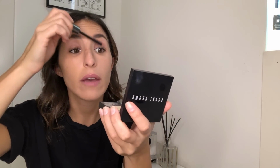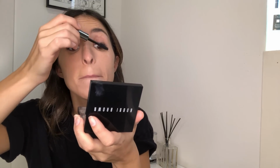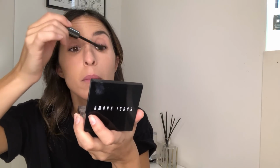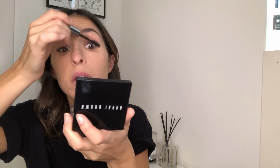Obviously, if I'm going out at night or I have an event, I'm not going to leave my eyelids red if they're really red. But there are definitely some great options for a good base or just a good shade to kind of even out your skin tone. You can look for like a taupey color, or you can even just use your concealer, but for me, I don't like when it matches my skin too much.